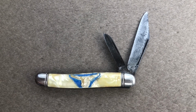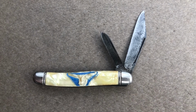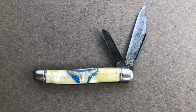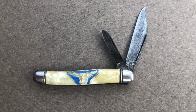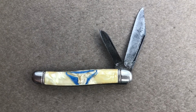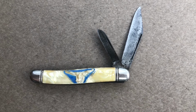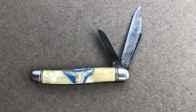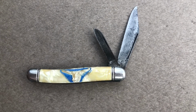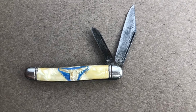And I did some research, found an article by Don Kress from April 12th of 2017. And he did an article about Imperial knives. They were founded in Rhode Island in 1916. And in the 1940s, they became Imperial Knives. And then in 1985, they became Imperial Schrade Corporation. And in 2004, Imperial Schrade closed the plant in Rhode Island and dropped the name Imperial and just went with Schrade.